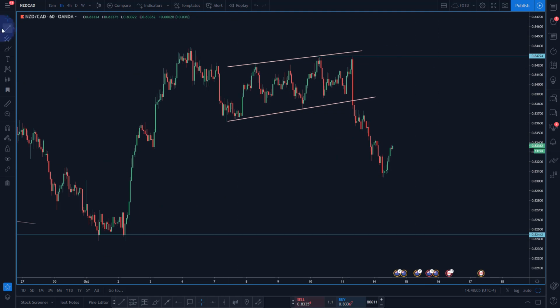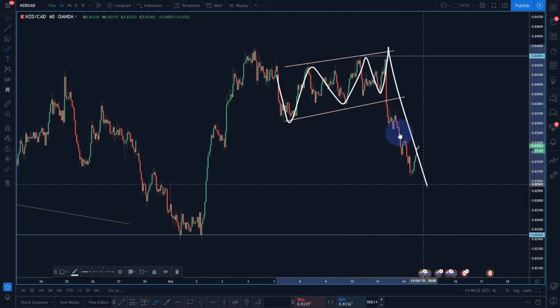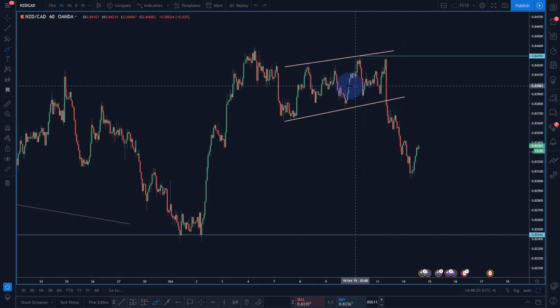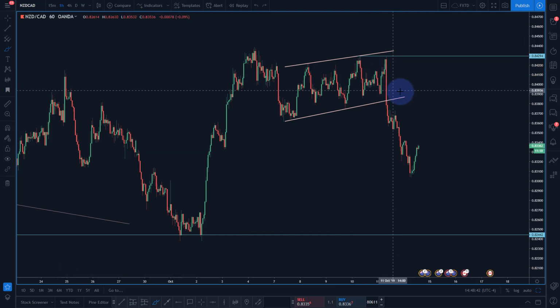All right, so for Kiwi CAD, this pair can be very corrective as well. It's somewhat sloppy, but we did get this overall rejection at the top, but then it just formed into an ascending. Now, this actually was something you could have traded. And the reason is we got the 1 to 2 clear touches because you have impulse, the middle pattern, the 1, 2, 3. It's a completion of the pattern. So it completed the pattern, and then we got that arcing double top and rejection. The only reason why you probably wouldn't have gotten this is because the reject broke all the way to the bottom. So you would have had to take it on the 15-minute, which is fine.